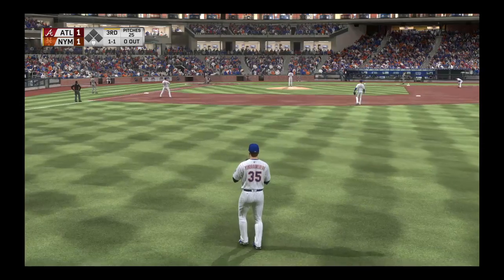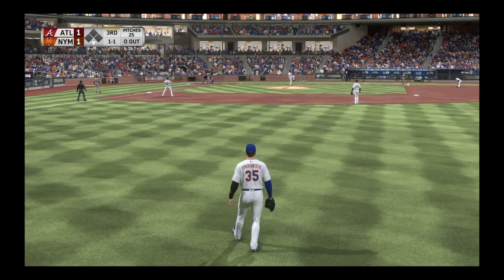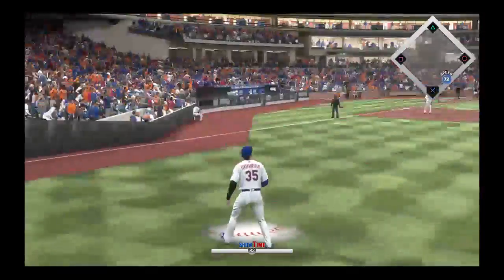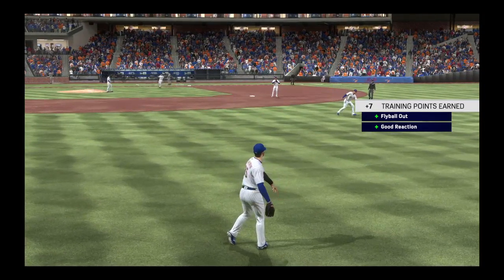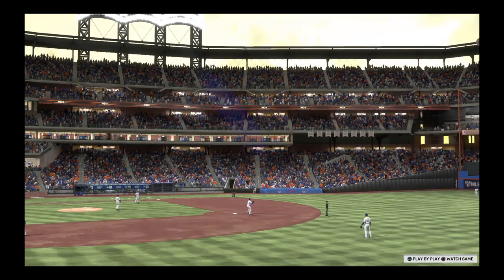Into the box now, Colin Walsh. He'll begin things here against Matt Harvey. Colin Walsh. Fly ball out to straightaway right. Moving under it, Vaughn. 1 away. So 1 gone now as we give you a look at where these two teams find themselves.